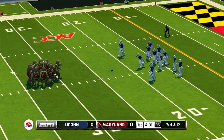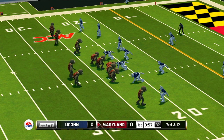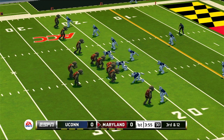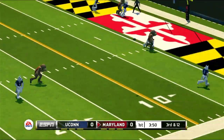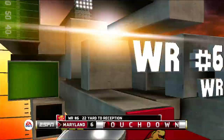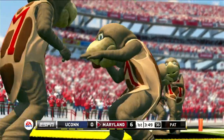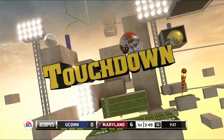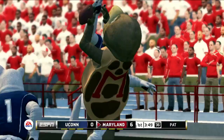It's the ninth play of the drive. And he might want it all here, and does. He goes up and gets it. It's a touchdown. These poor guys in the secondary look like they're still trying to catch up with him. He's gone in a heartbeat.